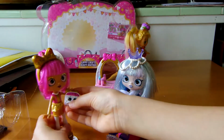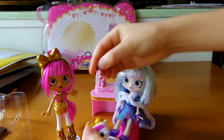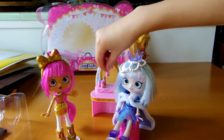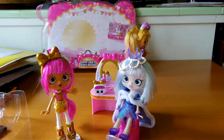Yes, it is. Let me see. Okay. Let's take it out. It is in there. It's that dark purple cute little lipstick. Okay. Let's put it right here. Okay. And let's put Marcy makeup back right there.